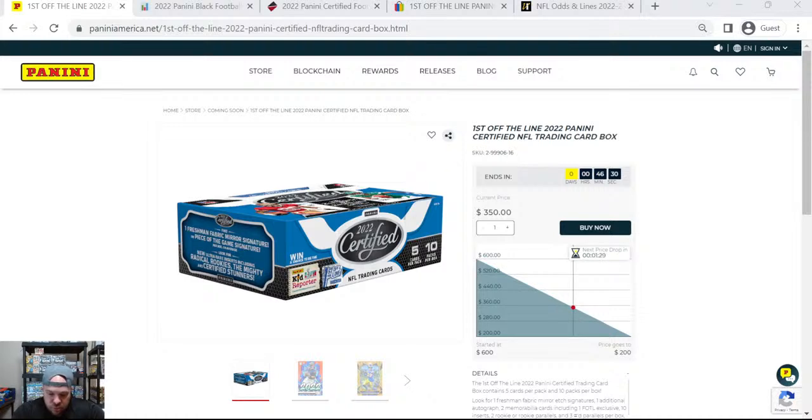Yeah, once it breaks 300, anything under 300, it all depends on what you're trying to do with it. I like it closer to the bottom out price with the pre-orders at like 225. But if you got it in that 250, 300 range with it being first off the line, like I said, it all depends on: are you ripping it? Are you trying to do a quick flip? Are you going to break it? Are you holding it for the long term?